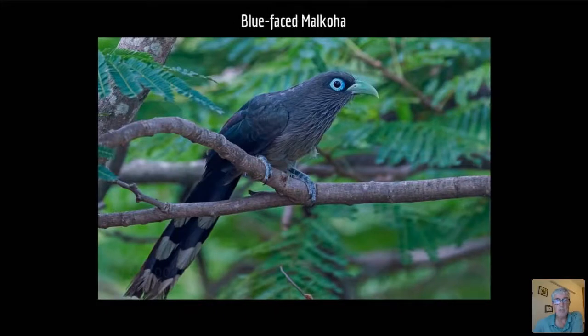Two-faced Malcoa is a dry scrub bird, so quite difficult to see in a lot of Western Ghats, but Chinnar is one of these areas which is quite good for it.